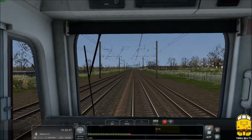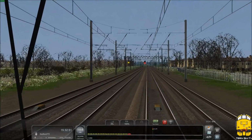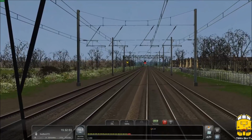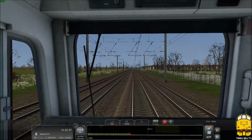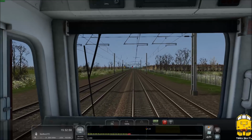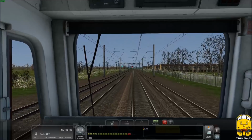We're just going to coast it now to the signal. I can just about see the service ahead of us in the distance there. I think even he's sat at a red as well. Must be waiting to cross over, I would assume.